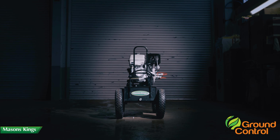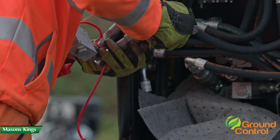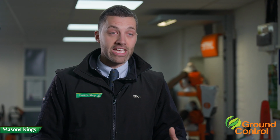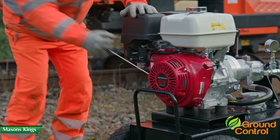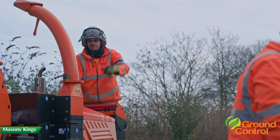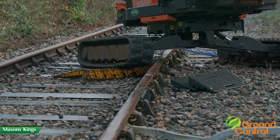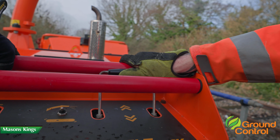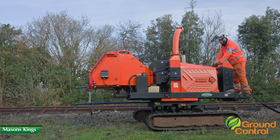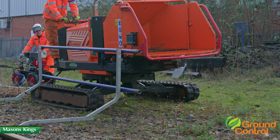So the simplest explanation for this is you connect the recovery unit into the hydraulic system. When you do that, you are rediverting the supply of oil away from the failed wood chipper onto this independent petrol-powered oil pump. When that's all connected, you can then start moving the machine using the operator controls on the wood chipper itself, move it away off the railway line and into that position of safety.